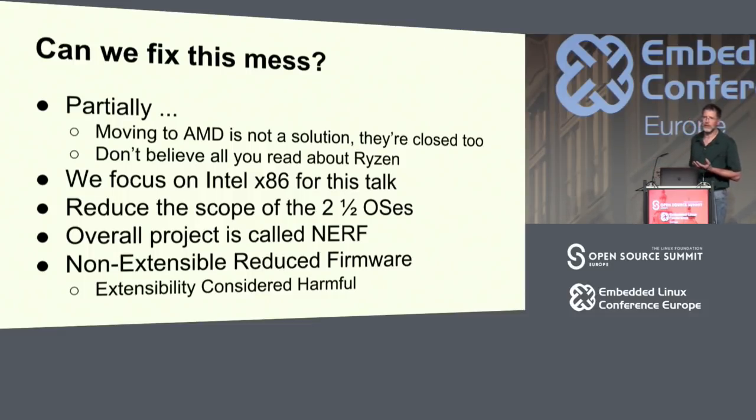So we're focusing on Intel x86, and partly that's just my bias. That's the processors I use. And the goal here is to reduce the scope of the 2.5 OSs, and a lot of what we're doing here will apply to AMD processors, just not the management engine parts.